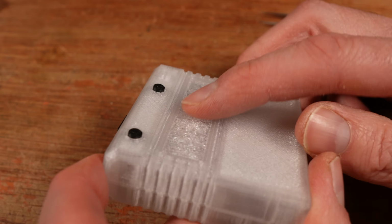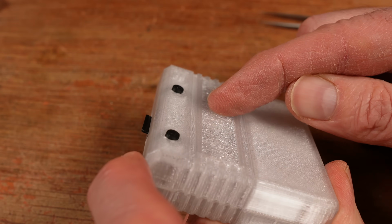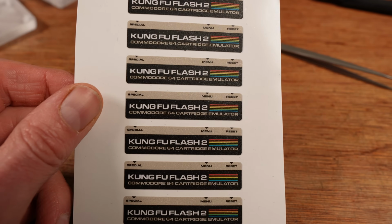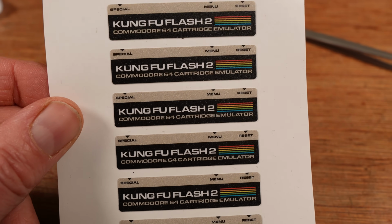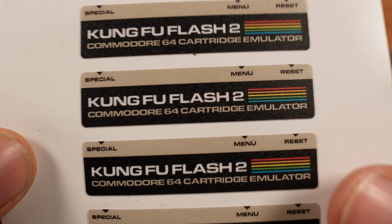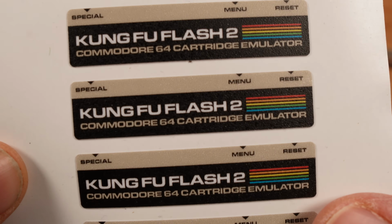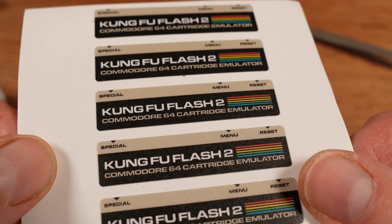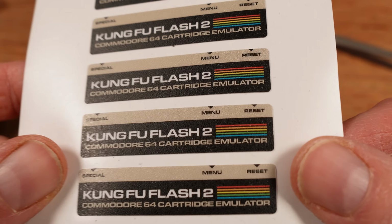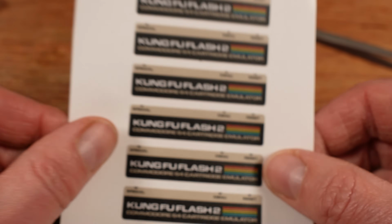This section here is where a sticker needs to go. And we have some rather special ones designed by Retrofied Dan of the Retro Collective. Dan is a genius at this type of thing and never fails to impress. If you need something printed or stuck to something, he can probably help you get that made. Google Retrofied and you'll find his website. These stickers are printed on a special vinyl that has a super sticky adhesive backing.